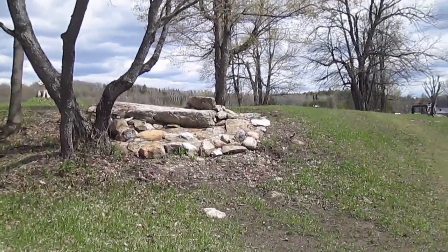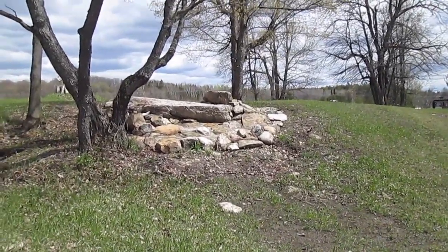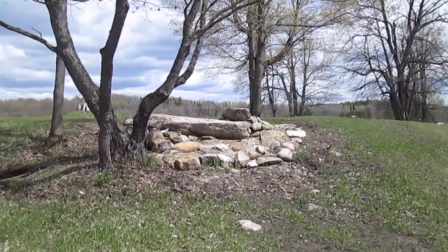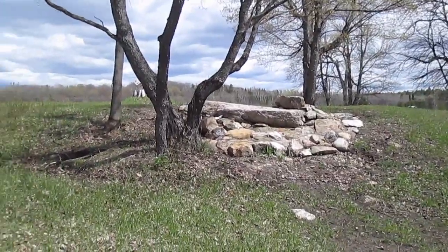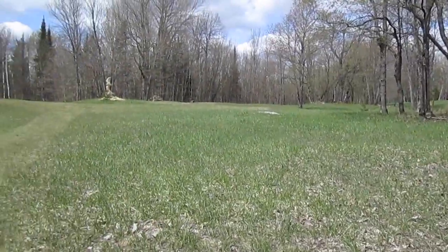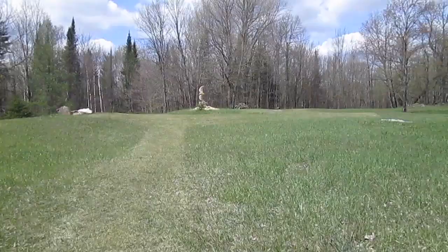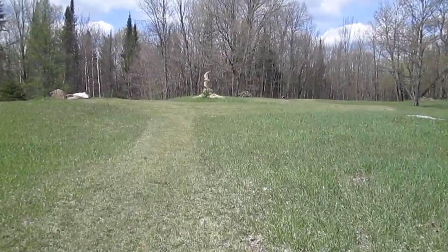And he placed these rocks around that big rock just to make it look all the more beautiful. Such great ideas. Beautiful landscaping. I'm blessed to have a husband like that. You are blessed to have a son like that. Wonderful man.